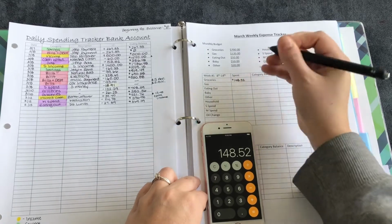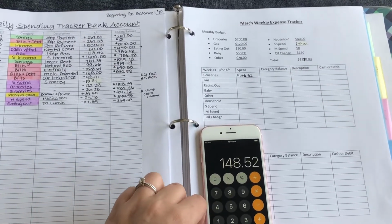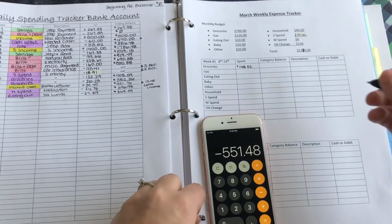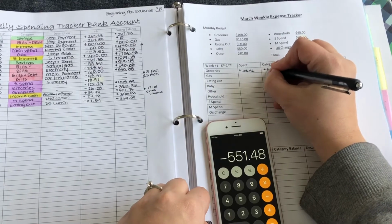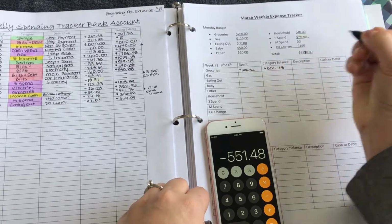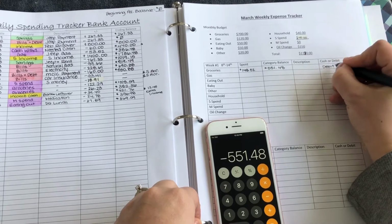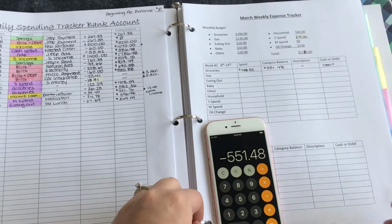852. I started to write a 2 there. Zoom you guys in a little bit more. And now we'll subtract by the 700. So the category balance is $551.48. And then this was with debit. And we don't have a description.